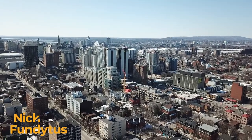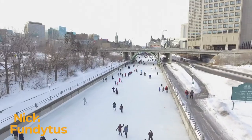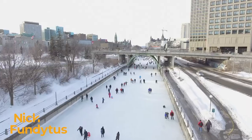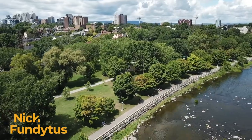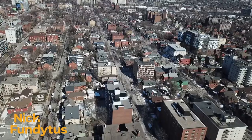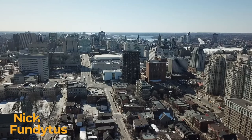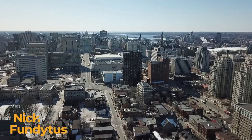If you're looking for something to do at any time of the year, this is a great place to be. You can skate on the Rideau Canal, walk to the ByWard Market, play frisbee in Strathcona Park, or enroll at the Cordon Bleu Academy to master haute cuisine. The streets here are quiet enough to ride your bike or go for a jog and easily get around to all that Ottawa's core has to offer.